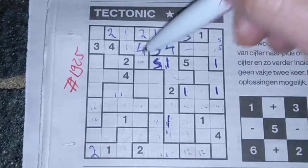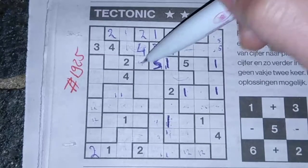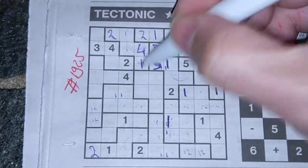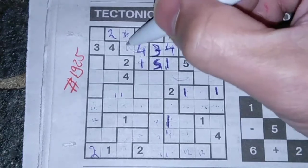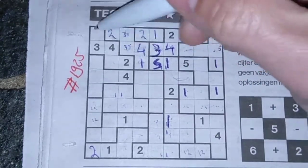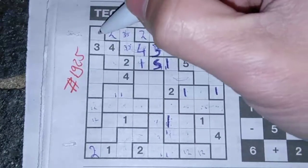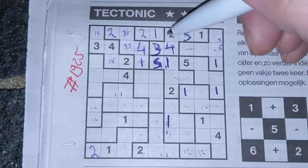This box should be a 1 because it cannot be a 2. Cannot be a 3. Cannot be a 4. Cannot be a 5. Yes, definitely a 1. So 2 boxes left. The 3 and a 5. Let me mark those. 3 and a 5. These 2 boxes are left for the 1 and the 5. Let me mark them. 1 and a 5.